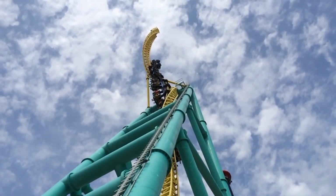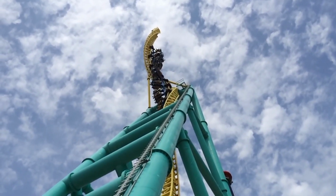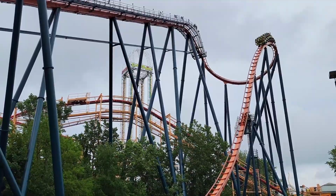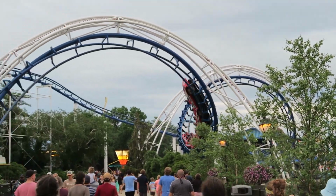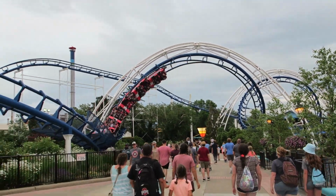I'm sure most of you know by now that Cedar Point is one of the most sought-out amusement parks in the world due to its vast collection of high-quality roller coasters. Let's not waste any time and get into the top 15 roller coasters at Cedar Point.